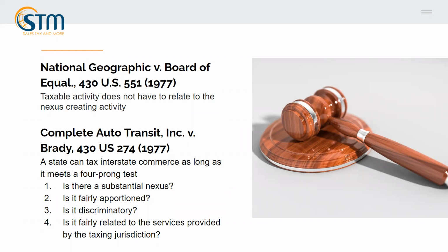I want to say something about, is it fairly apportioned? Because there's two parts of that. There's internal consistency and external consistency. And in internal consistency, it talks about double taxation. And it doesn't say that double taxation is unconstitutional.